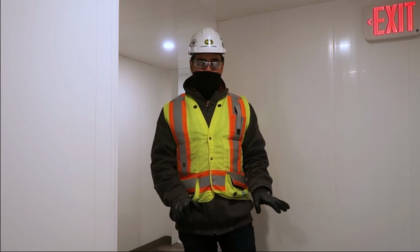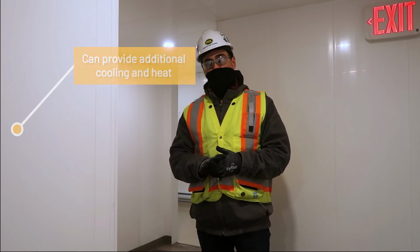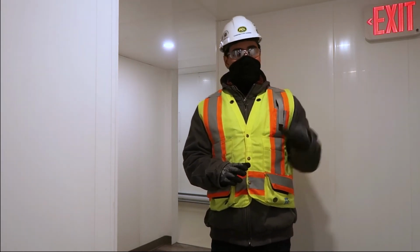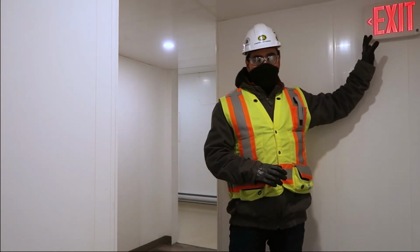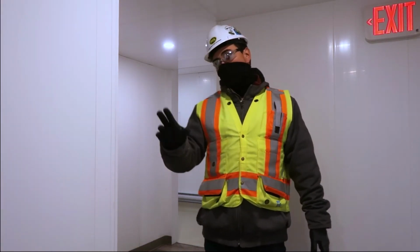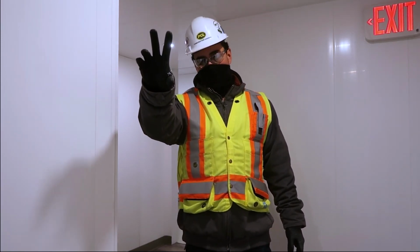For some of the larger connectors, we have additional heat and cooling provided, and we're also providing local smoke alarms, emergency lighting, and exit lighting as required as well. This connector will take you to a door that has either been installed or is an existing door on the PCH.